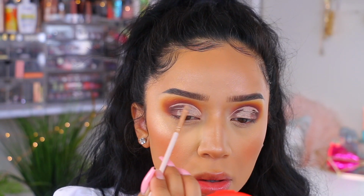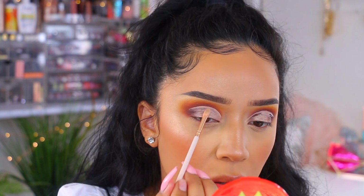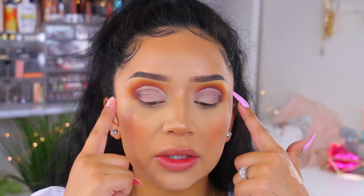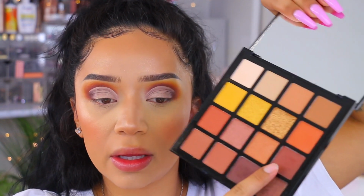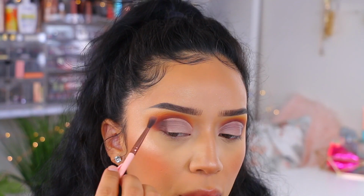Next step is to go ahead and cut our crease. I'm going to do just my regular cut crease. Next look for Makeup Monday, I will switch it up for you guys so you're not tired of seeing only cut crease looks. So now I'm going to do the same steps. I'm going to start off with the darkest shade, and then I'm going to go in with this shade, and then this one, and then yellow at the very beginning of the inner corner.